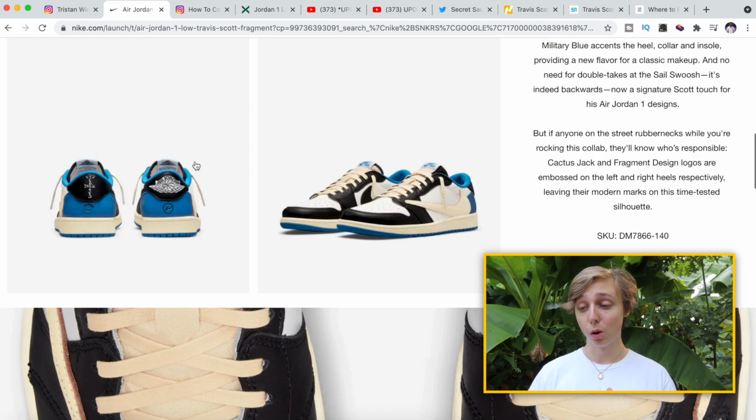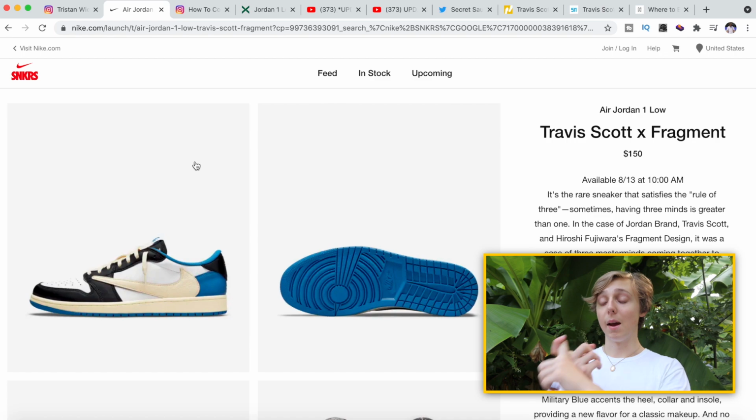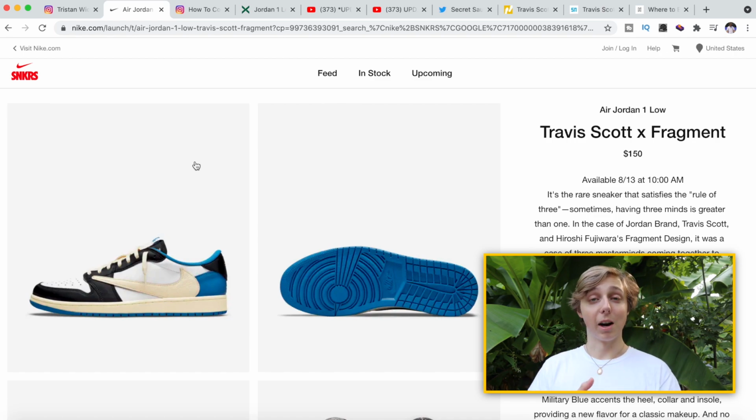That's pretty much all the reason for the shoe going for as much as it is: because it's a collaboration with Travis Scott, and because it's a Fragment collaboration. That's why the high version is going for $4,000. So there you go, your question answered. That's all you need to do nowadays, guys. Just throw a bunch of brands on a shoe and boom, you're viral.